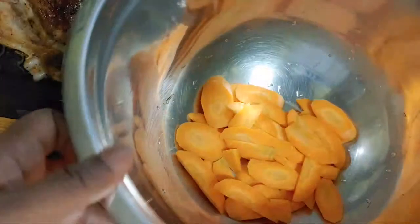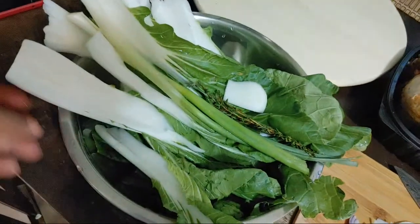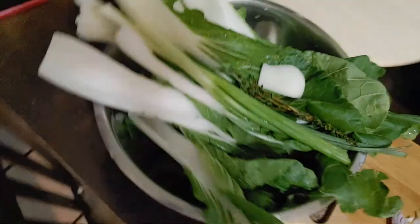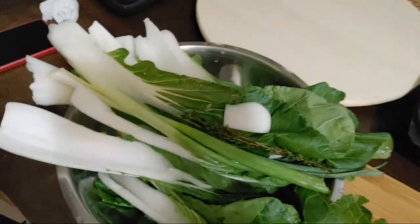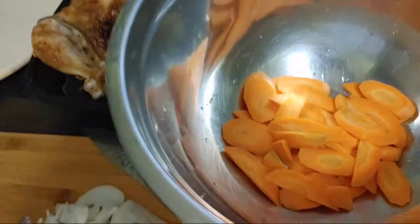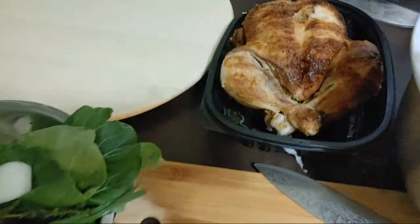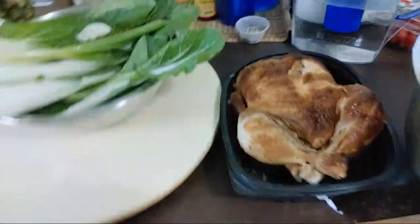So we have some carrots here that we're gonna accompany with the pak choy or the bok choy. I don't know if they're the same thing or what's the correct name, but I grew up calling it pak choy. I recently heard bok choy, but whichever one, we're gonna be using that, which is the traditional thing for chop suey. And then we're gonna add some carrots, and of course you need your seasonings. I'm gonna go ahead and start cutting up the chicken.